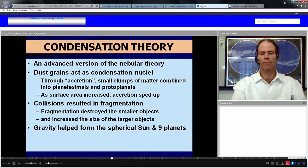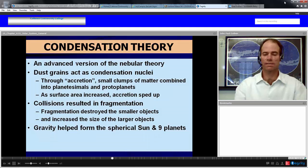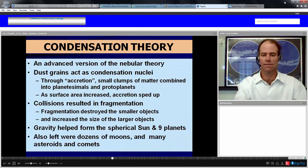So gravity will help form the spherical sun and the 8 planets, not the 9 planets, but the 8 planets. Also left over would be dozens of moons and many asteroids and comets, these pieces left over from this beginning dust cloud. Also, at some point the sun is going to fire into solar fusion, and when it does so, it's going to give off a lot more solar wind, and that might push away a lot of the smaller objects that might have existed in the solar system at that time.